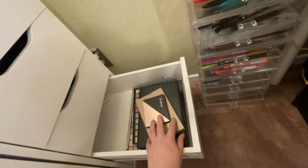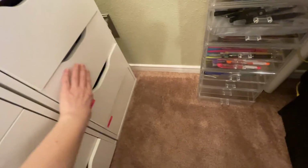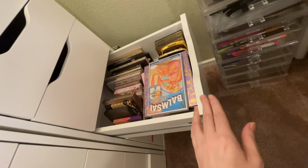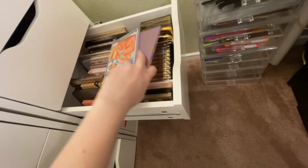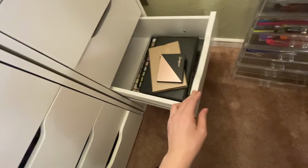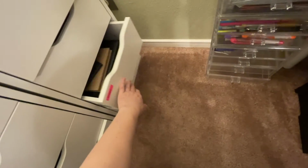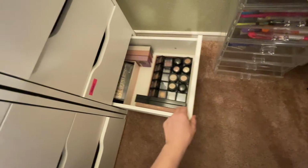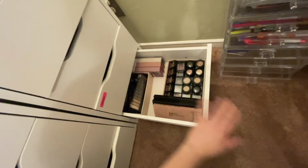This is also part of that. It's just stuff that's just way too old. And this is kind of like more maybe, but anyway, it's mainly these two drawers. If anyone's curious, I can pull this stuff out and show it to you, but I don't know if anyone really cares.